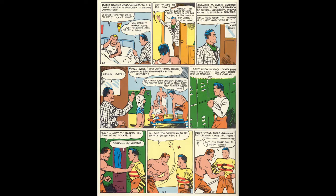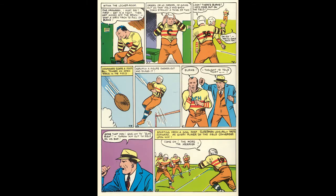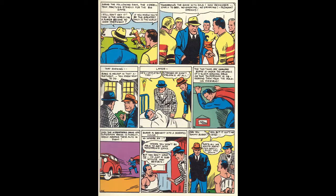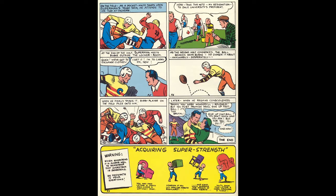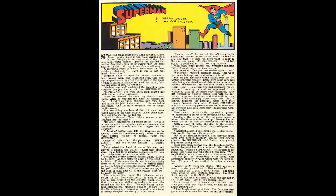The next strip is Revolution in San Monte, a 12-page strip from Siegel and Shuster, and this is reprinted from Action Comics #2. Scientific Explanation of Superman's Amazing Strength is a 1-page strip from Siegel and Shuster, later reprinted in famous first edition C61 in 1979. This strip goes on to explain how Superman has such strength and powers. It's adapted but not reprinted from page 1 of Action Comics #1.